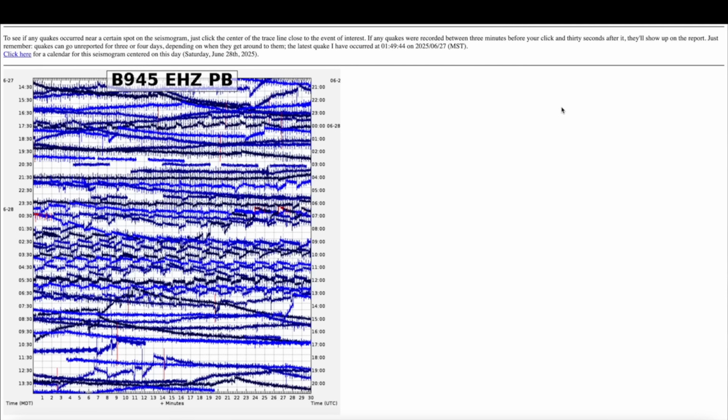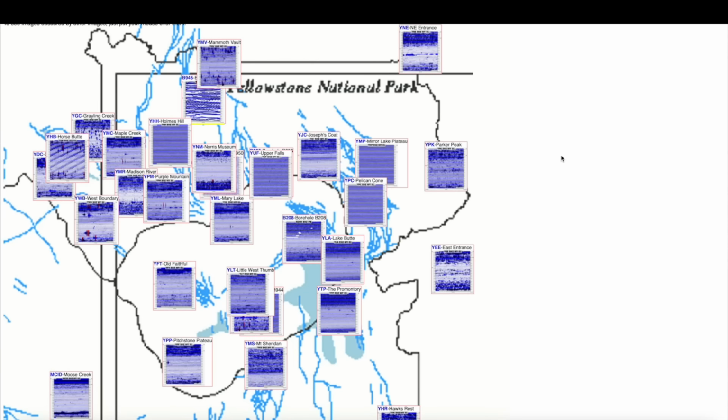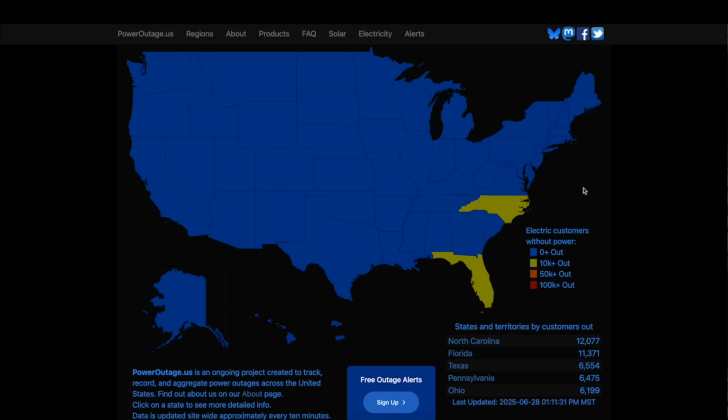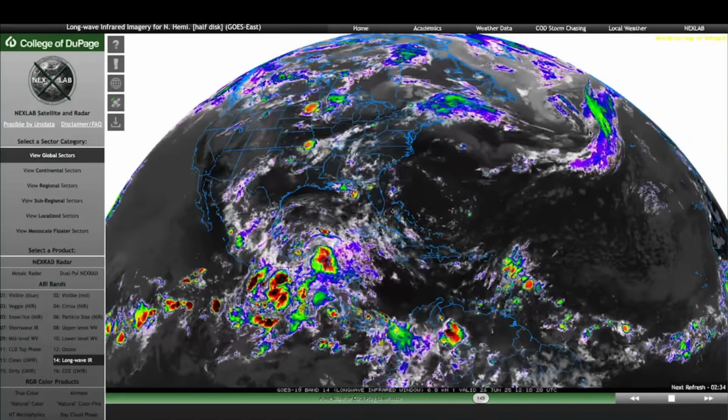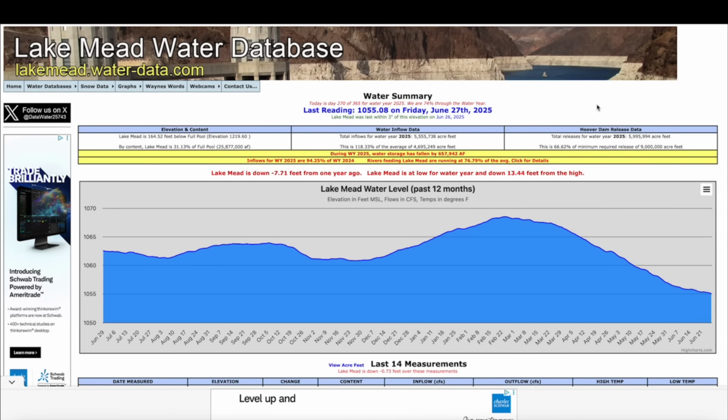The borehole seismograph is still showing signs of highly unusual activity. Once again, that could be a faulty seismograph, or the ground up there is indeed moving. Looking at the power outage situation over here at poweroutage.us, right now looking at 12,000 customers without power in North Carolina, 11,000 customers in Florida without power from inclement weather storms that have been moving through the area the last 24 hours. Looking at the Lake Mead water situation up at the Hoover Dam, the water continues to go down.